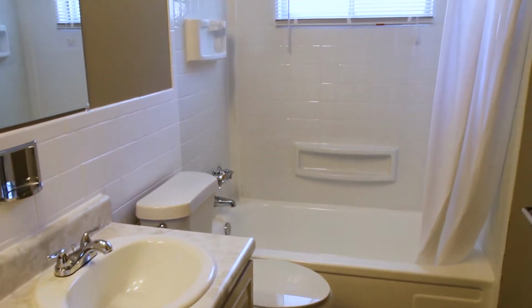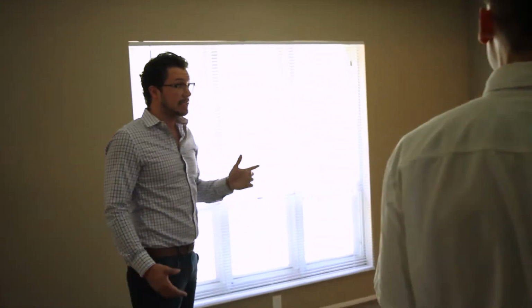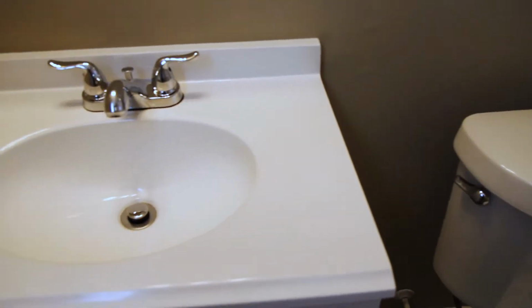We got the full bath here. Pretty large master bedroom. This is why we're able to command this higher rent as well. We're still in a very nice middle-class neighborhood of Florissant, but you're seeing some larger rooms.